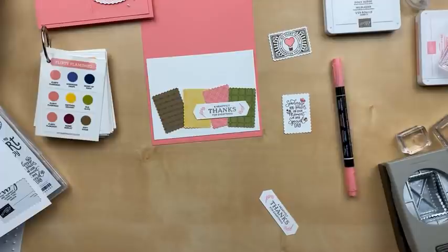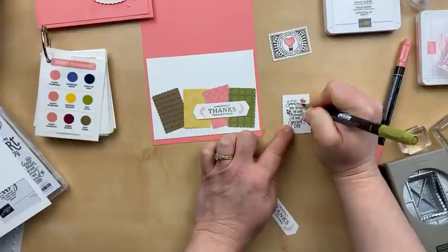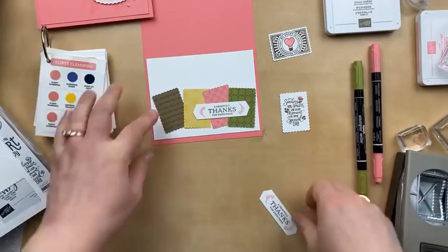Do you guys struggle to come up with color combinations? Sometimes I do. Sometimes I pull my color ideas from designer paper, and other times I just feel stuck.